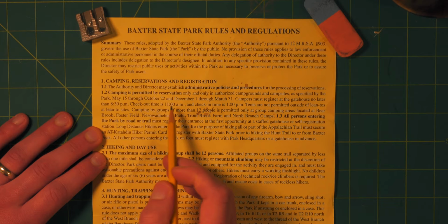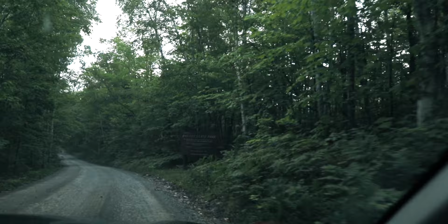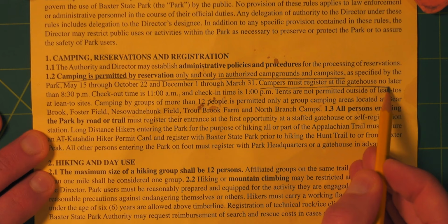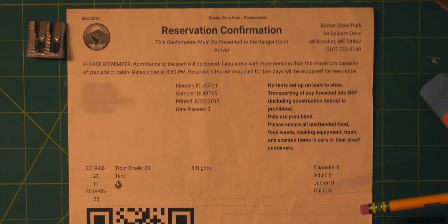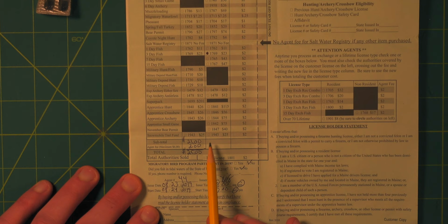Second, keep in mind that unlike national parks, individual states can impose specific regulations on the state parks within their borders. Compared to most of the other places I've been, Baxter Park definitely fell on the strict end of the spectrum. We were only granted entry to the park because we had reserved a campsite in advance, and if you want to fish, you will need to purchase a license from the ranger station on your way into the park.